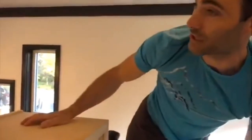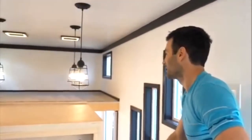I think that's pretty much it for the inside of the tiny house. This has been a labor of love, and I do love it. It's been a lot of fun. Let's look at the outside.